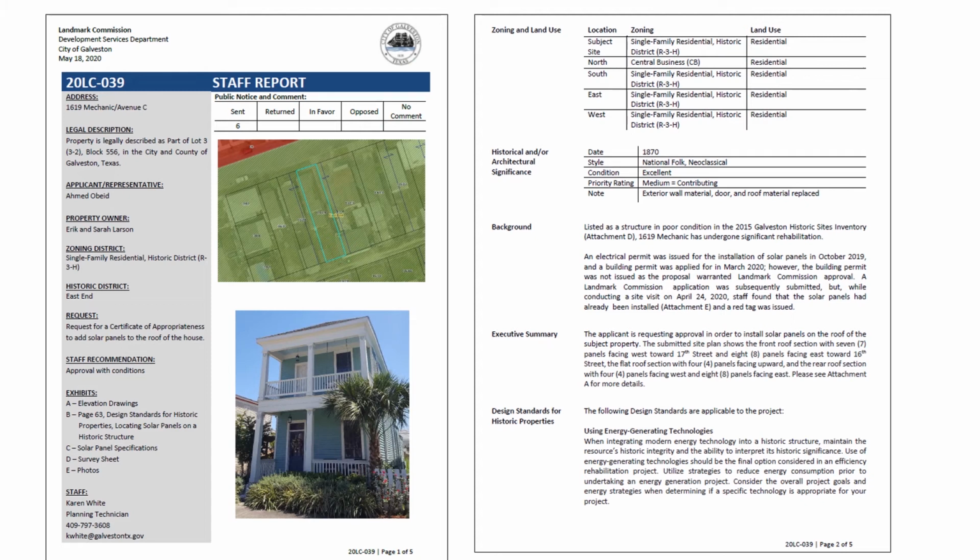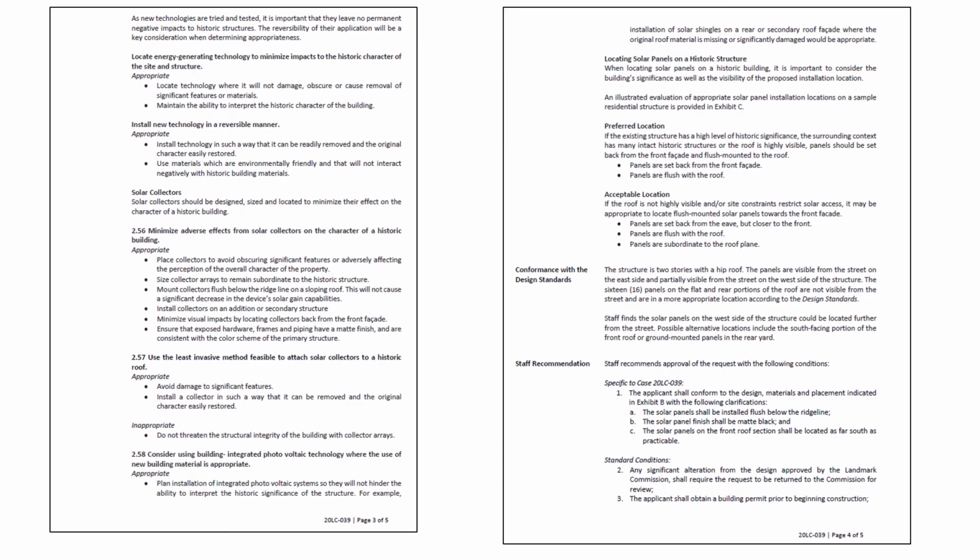On the second page, we start with more detailed information. We include a background section if necessary, expand on the description of the request, and then cite the appropriate design standards. We include the design standards verbatim so that it's clear to everyone what section of the code the staff is referring to. The fourth page, which is on the right-hand side of the screen, includes the conformance section in which staff explains how the request does or does not conform to the standards, and then staff's recommendation.